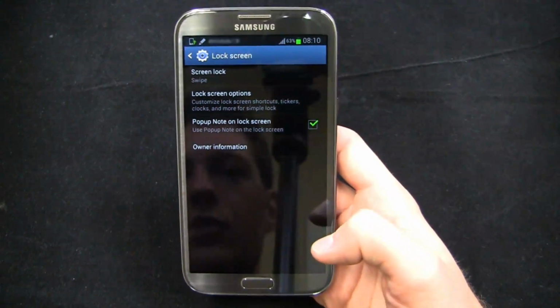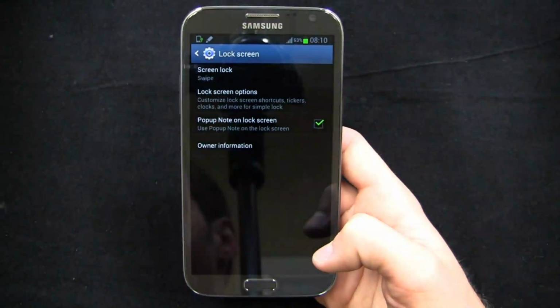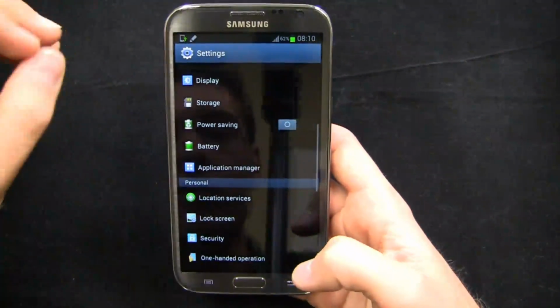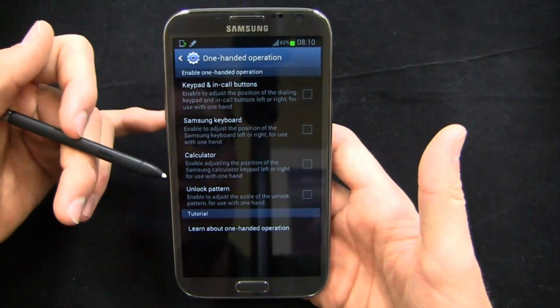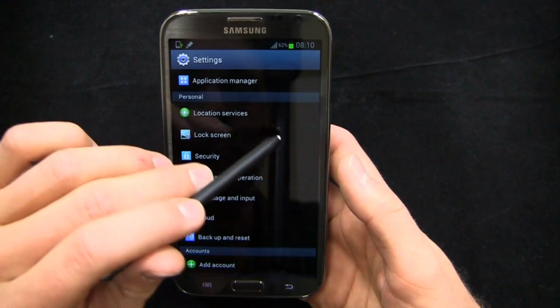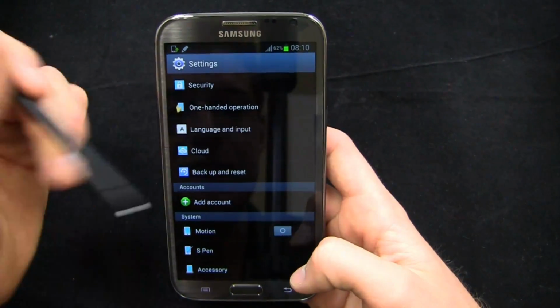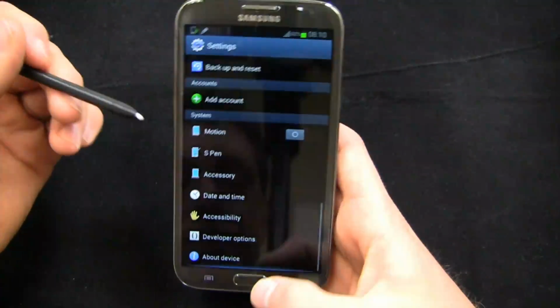So how does this thing distinguish itself in a sea of devices? Granted, it's one of the few phablet devices, but in a sea of Android devices, they've done a really good job of making TouchWiz distinguishable by some really cool software features. One-handed operation stuff as well, Samsung keyboard, calculator, unlock pattern. And again, you can see the icon up here that shows that my S Pen has been removed, and of course it'll show me that it's on the screen, as you can see by the circle right there. And then of course system stuff down here: motion, S Pen, and more. You can change around the settings there.